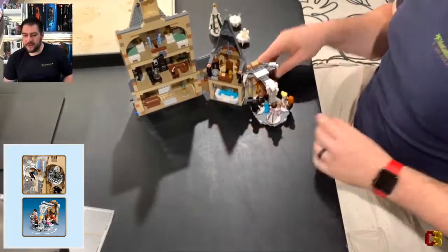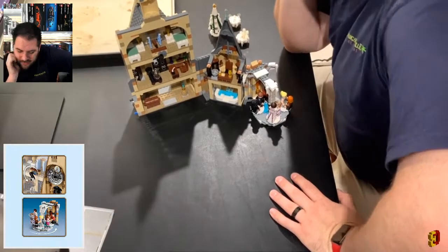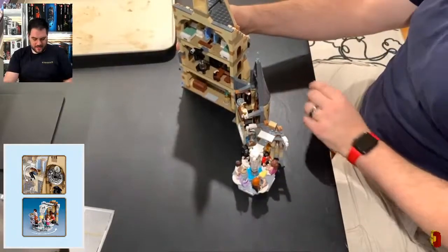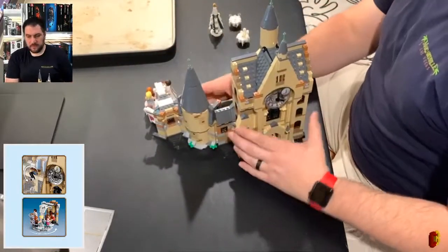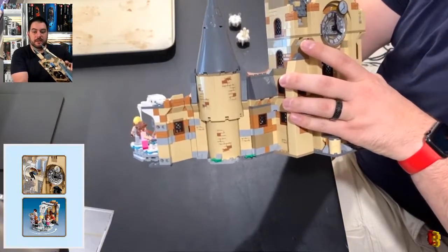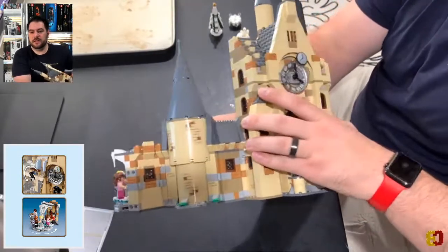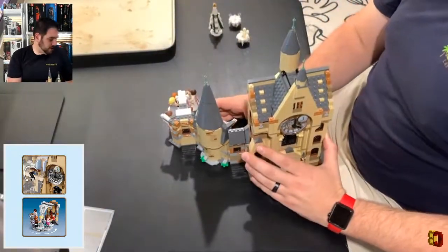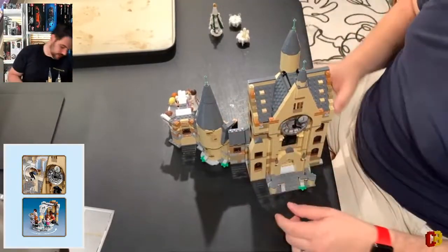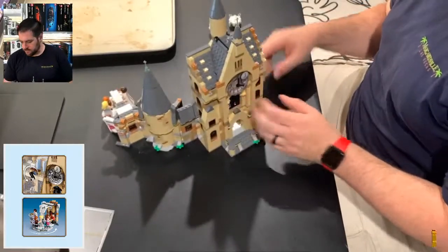All done. Oh, great. Oh, I missed a whole lot of comments. Yeah, okay. So that all fits together very nicely. One big modular castle. And tomorrow we're going to build some more, and presumably it'll just keep attaching to this and making it bigger, which is pretty cool.